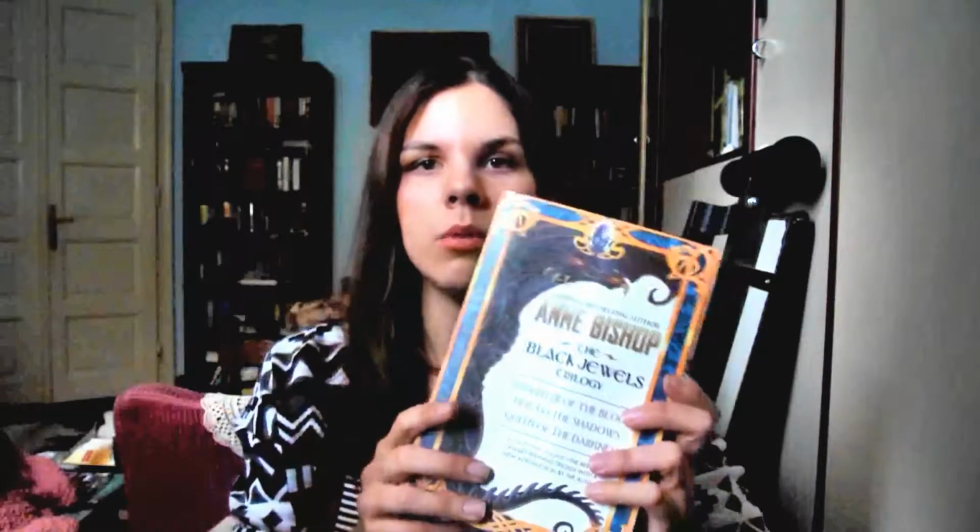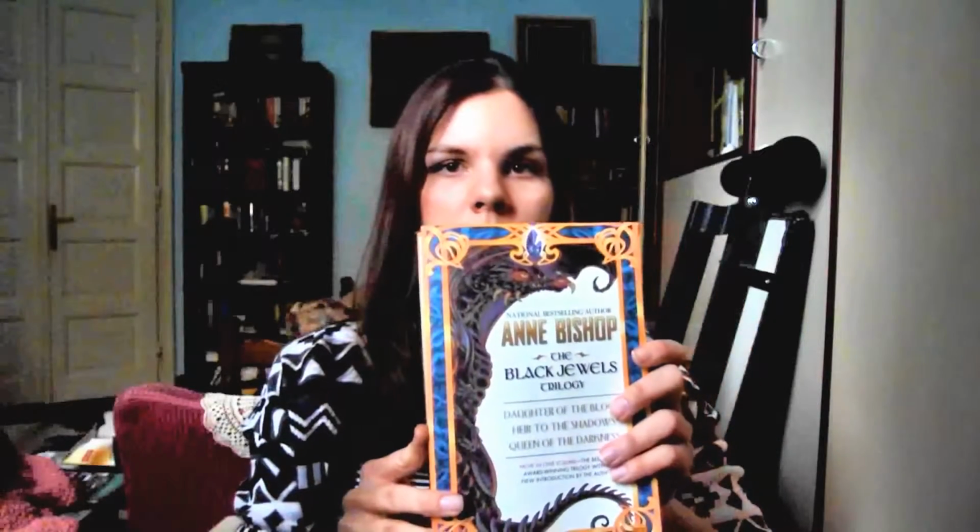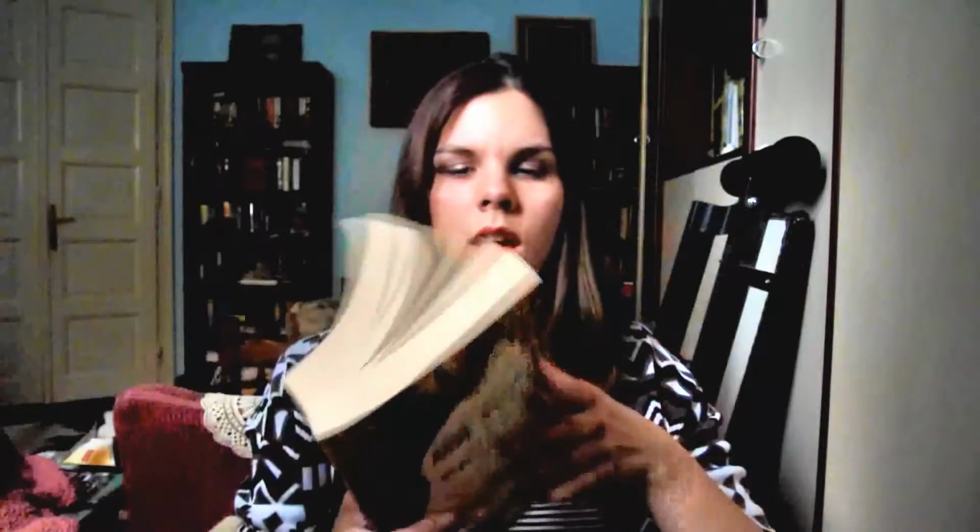My second big book, and I think this is the biggest book that I've ever read, and actually I'm not sure if this book counts because it is a bind-up of 3 books of a trilogy, and this is the Black Jewels trilogy by Anne Bishop. It's a high fantasy book. It's more like dark fantasy but also high fantasy, and I really love this trilogy. It's so dark at places, but it was so interesting and the idea was fantastic, so I really didn't mind that this book is so big.